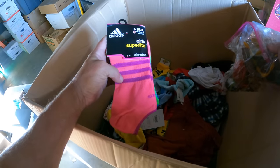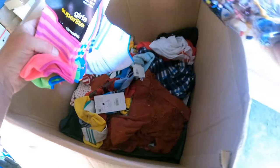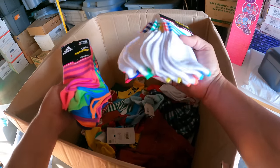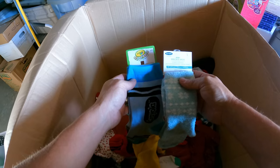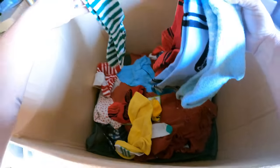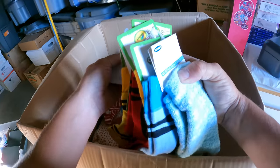Oh, look at that. Brand new Adidas socks. Girls super light. Hey, there's a lot of socks in here, brand new. I'm just seeing them. It all kind of blends together. There's women's super light Adidas. That's pretty good. I don't know about the colors on there, but I'm going to ask my ladies. Plural, meaning my wife and my daughters. All right, more brand new socks. Crayola. Wowza, there's lots of socks. Is there a clearance on socks or something? They bought the store out on clearance socks? All this brand new socks.